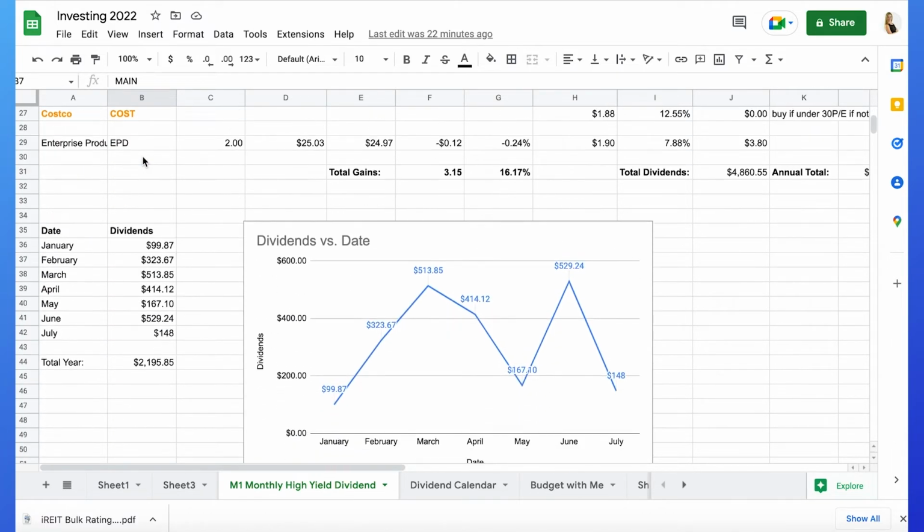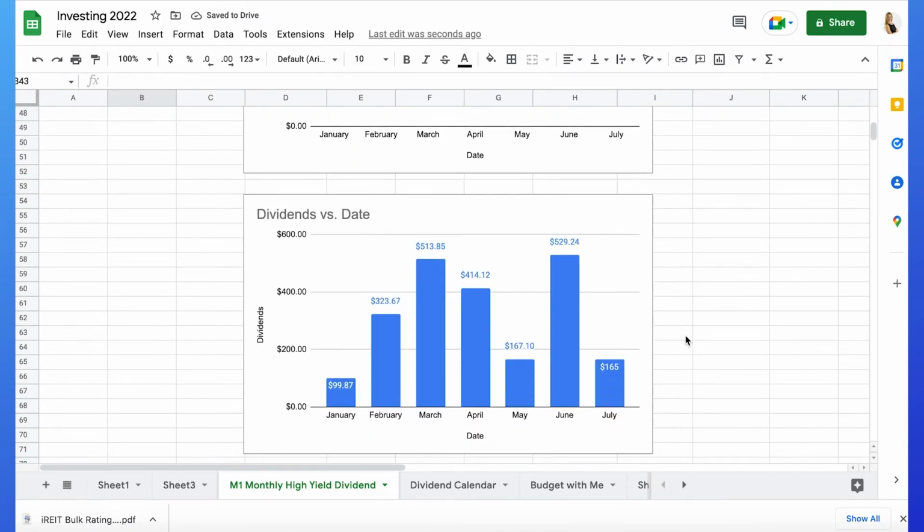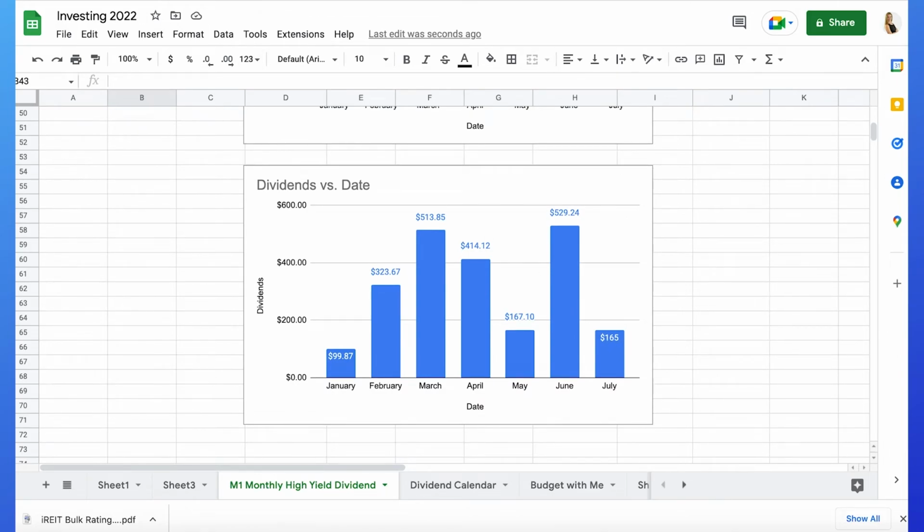Store, I got 38 cents. And Maine again, I got $13.12. I'm not sure why I got double. Last week, I got a total of $21.48. So for July, I will type in $164.84. You will notice the graphs adjust to this number as well automatically.